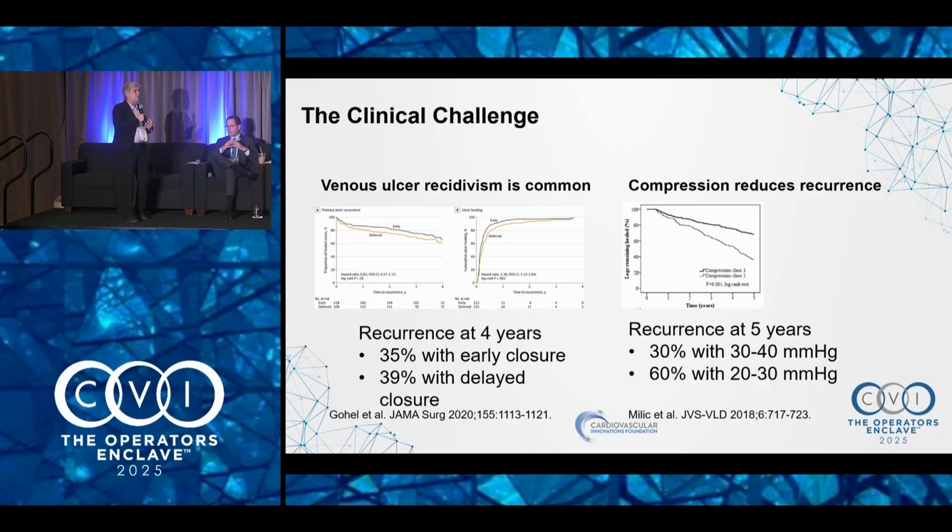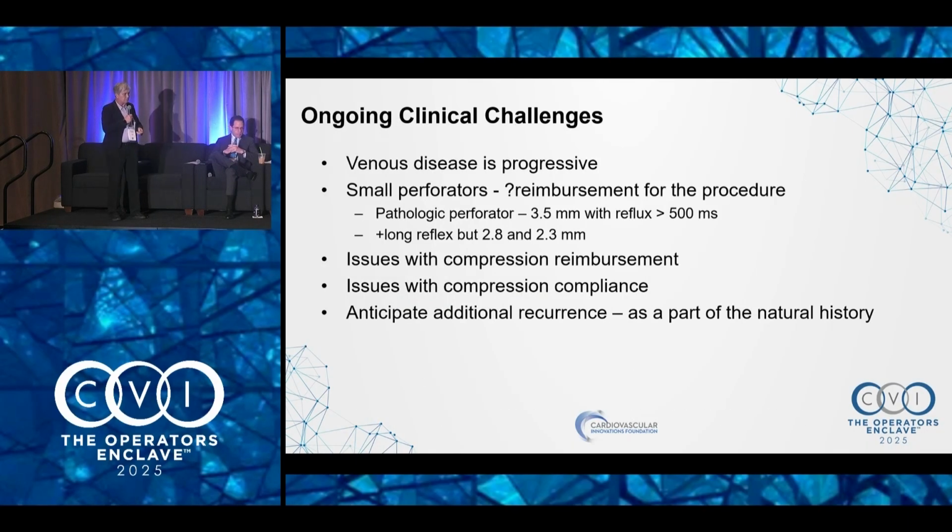We know that if we can maintain good compression in these individuals, that we decrease those rates of recidivism. But you can see on the right-hand side of the slide, recurrence rates at 5 years, even with maintaining 30 to 40 millimeters mercury of compression, about 30%. And if we can't maintain that degree of compression, we're up around 60%. So we have issues in maintaining, trying to keep these patients healed, there's no doubt.